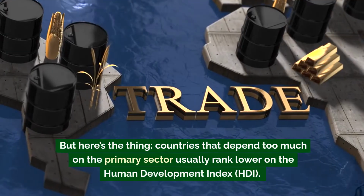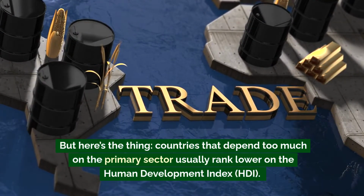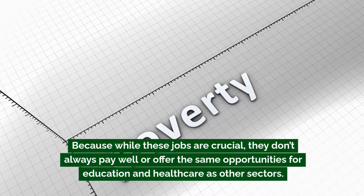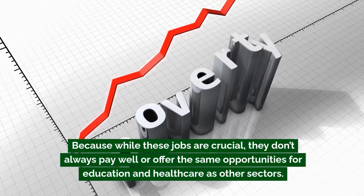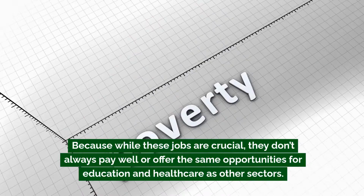But here's the thing. Countries that depend too much on the primary sector usually rank lower on the Human Development Index. Why? Because while these jobs are crucial, they don't always pay well or offer the same opportunities for education and healthcare as other sectors.